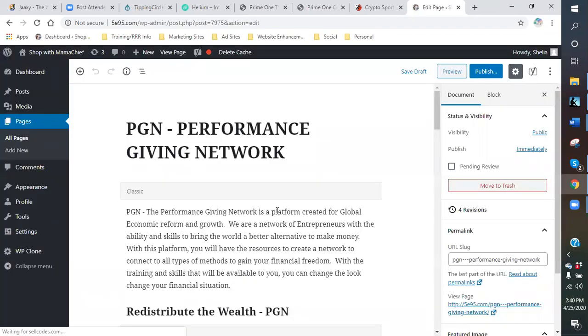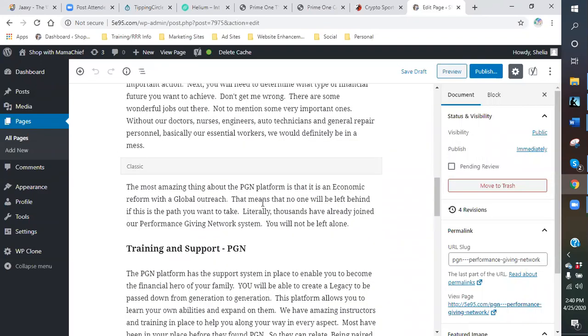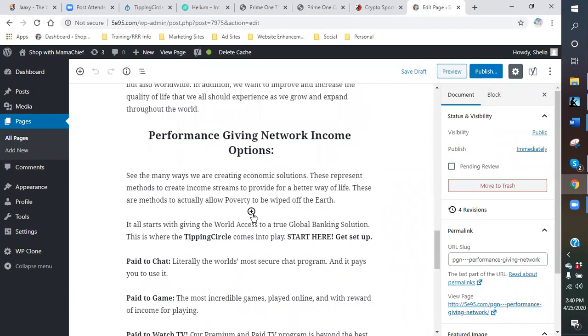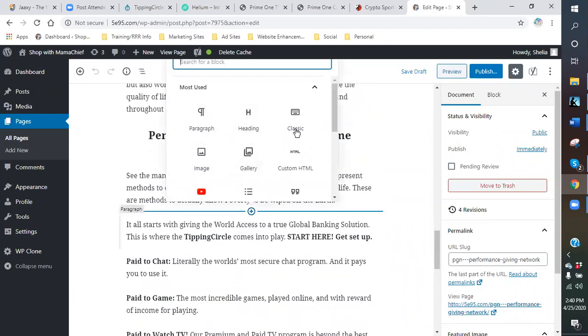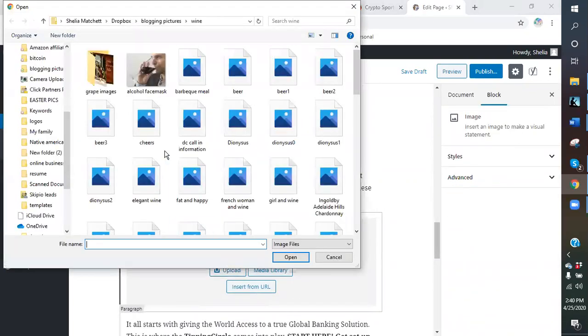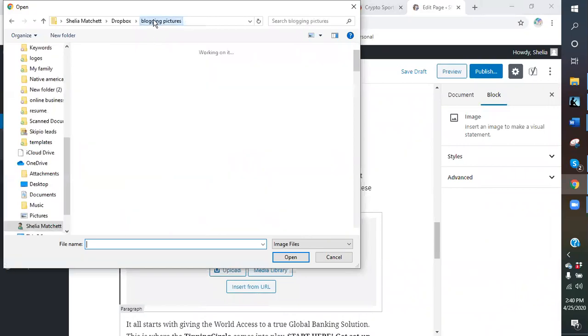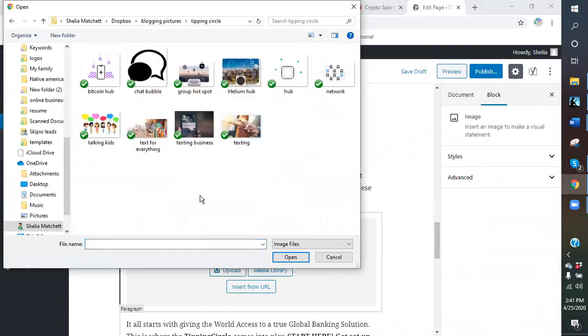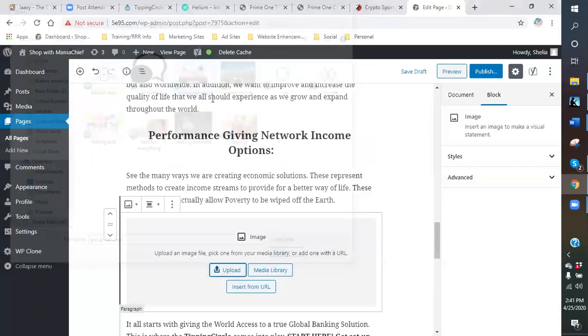All right, so if I want to put that into my page, I'm going to come here and add an image, and I'm going to hit upload. I'm going to go to my blogging pictures, tipping circle, and grab this one.